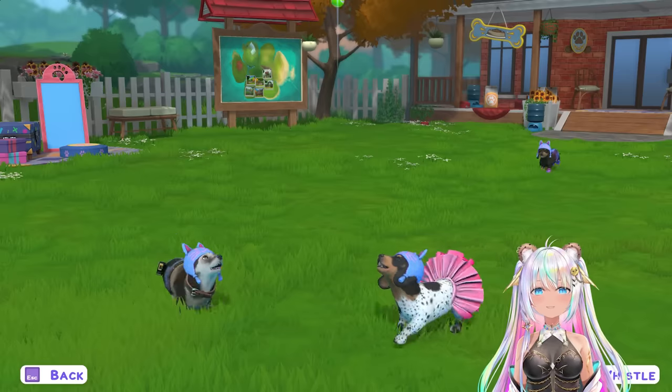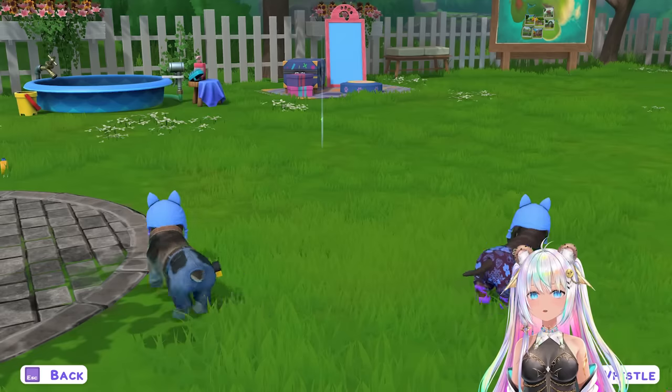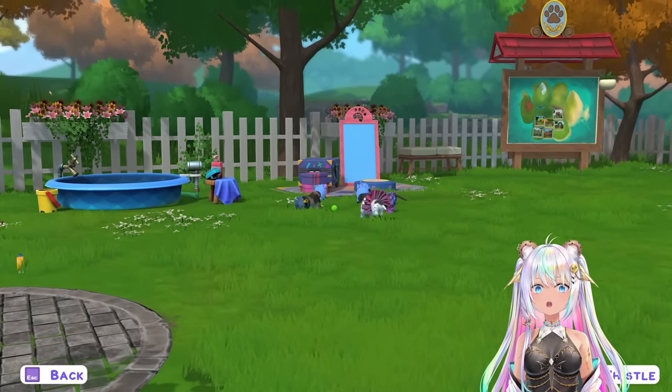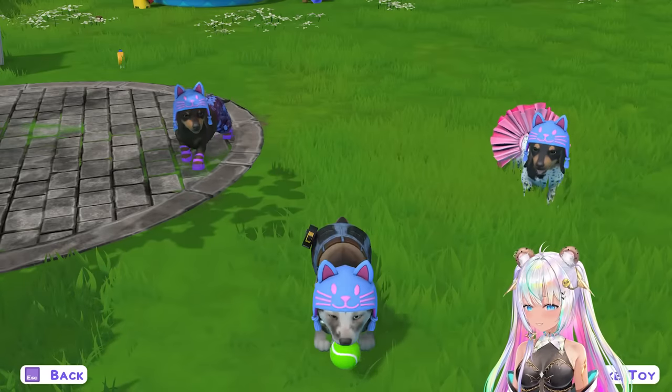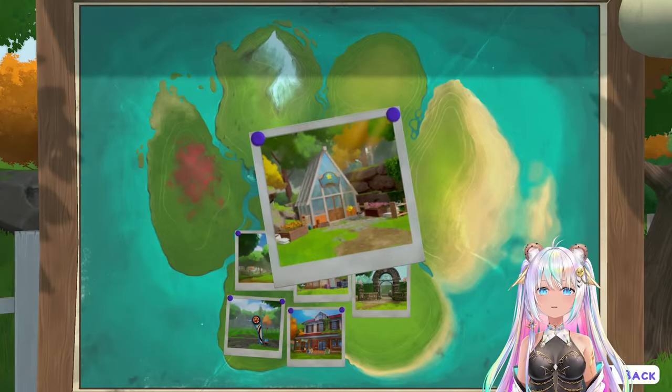So cute. All right, go get it. Go get it. All right, good job, Brownie. Good job. Go get it, Pancake. Go get it. Oh, who's gonna get it? Who's gonna get it? Pancake. So cute. Good job. Let's add a new memory to the board. There we go. That we now have a greenhouse.